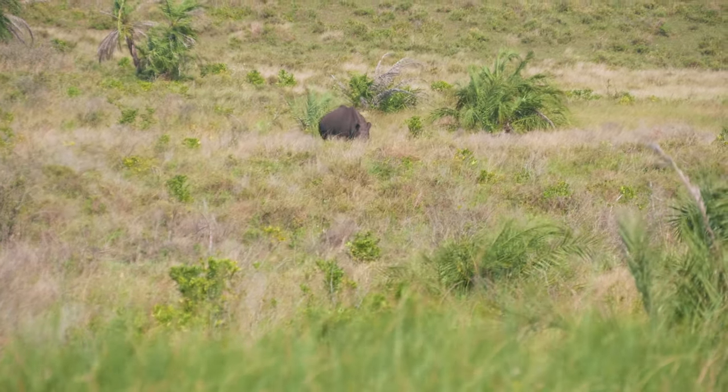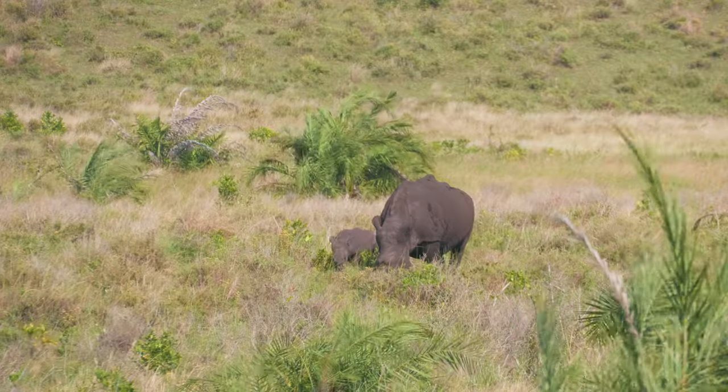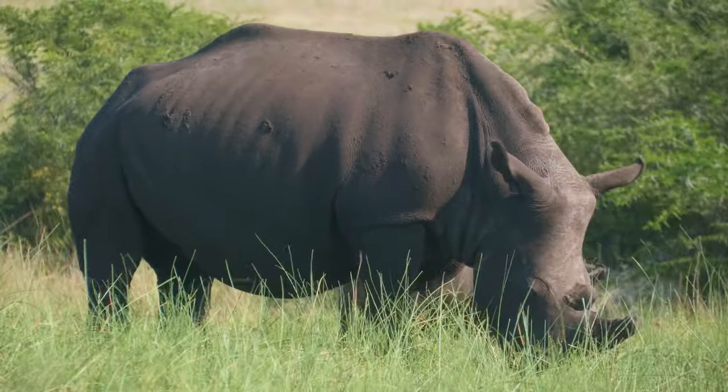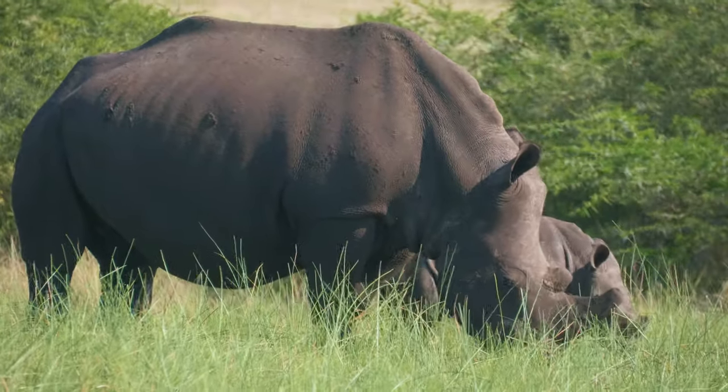We hit the jackpot. Right after the rhino that we saw before, we found two other rhinos with a baby rhino. One is the mom with the baby rhino, and the other one is a male.